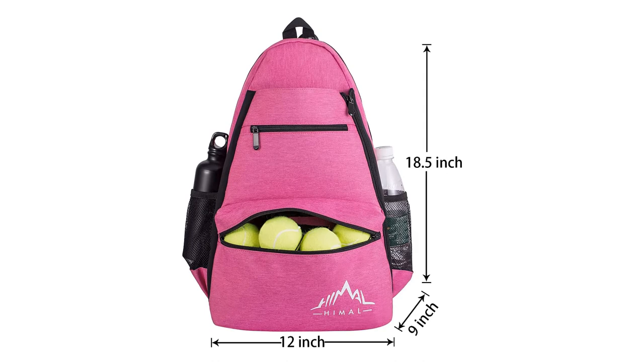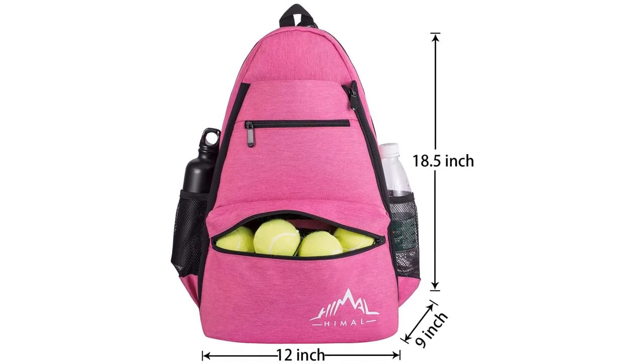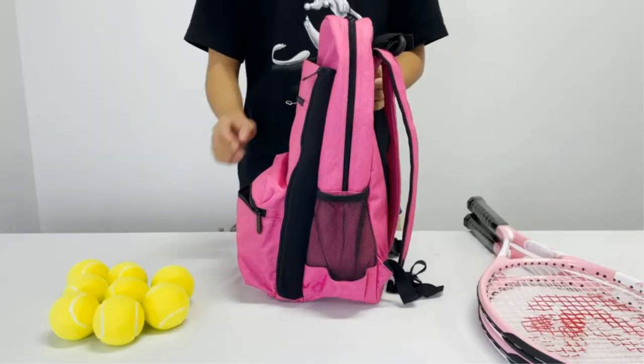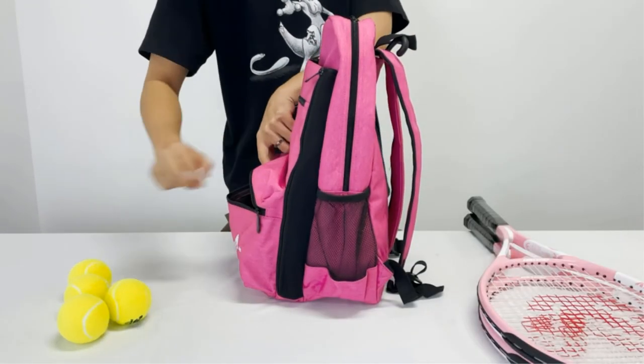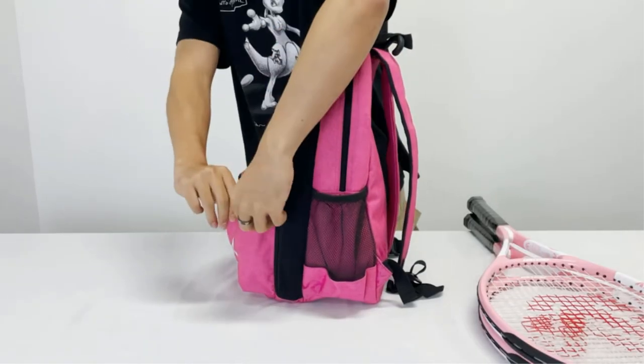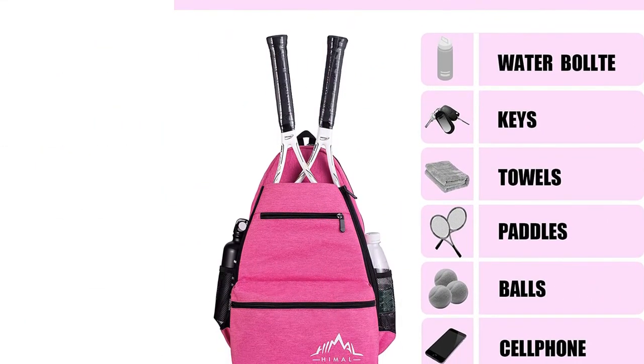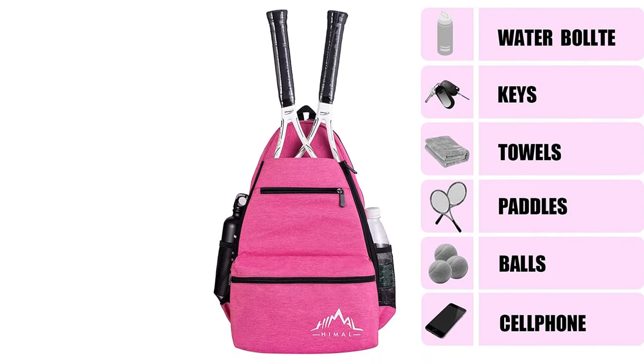Pros: durable zippers, padded shoulder straps, hideaway fence hook, adjustable strap length. Cons: side pockets may be small for large bottles.